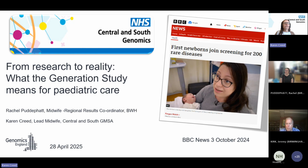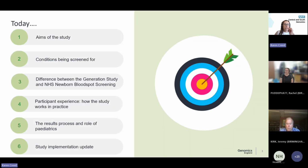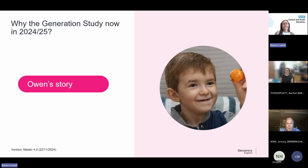So what we want to cover in the next half an hour is an overview of the aims of the study, what conditions we're screening for, what we're not screening for, and the difference between the Generation Study and the current NHS newborn blood spot screening program. We'll very briefly look at how we're recruiting to the study and how it works in practice, and then we're going to focus in a little more detail on the results and where paediatrics fits into that. And at the very end, I've got one slide on where we are in terms of implementing the study, both locally and nationally.